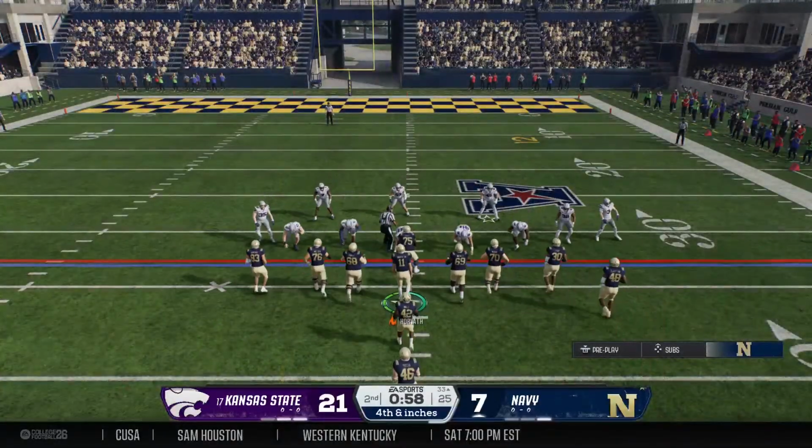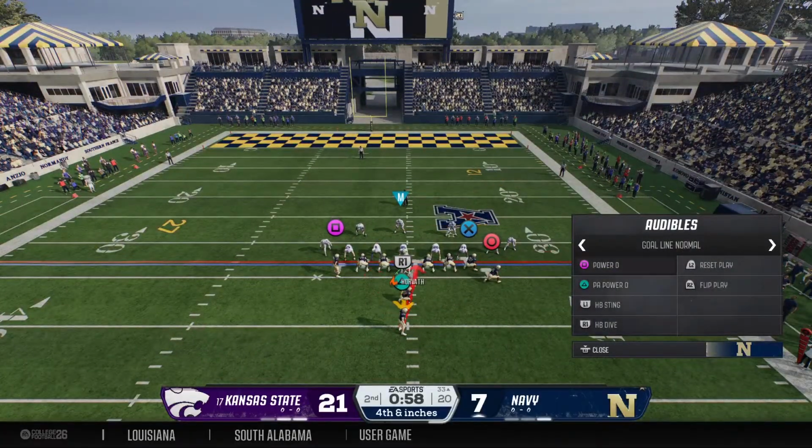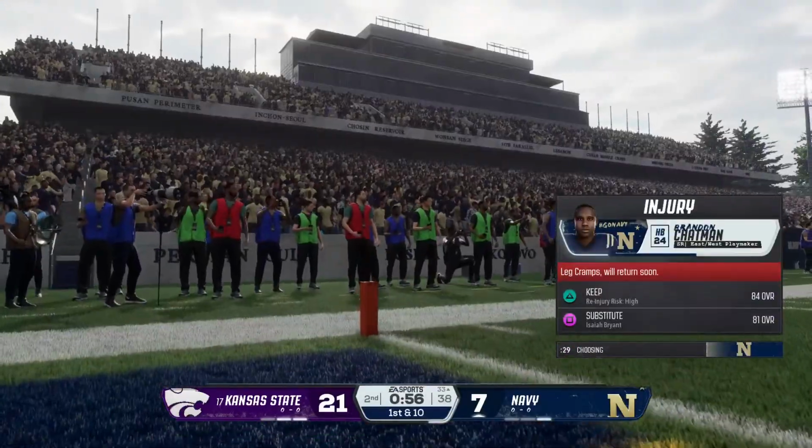Man down on the play as the officials take a break to let him be checked out. I'm not sure this was ever a real decision. They'll go for it on 4th and inches. He'll sneak it. Gets it past the first down marker and still running.